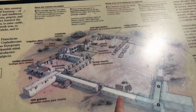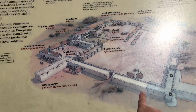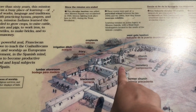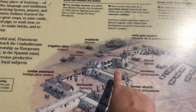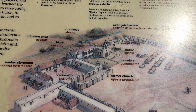We are somewhere along this row right here, and the structures, which obviously once had roofs, no longer do. We're about to move over to this area, and this area is still active and in use, so it is a private area. I was hoping that maybe we could go inside, but out of respect for the church and the services that they hold there, I don't want to go inside and be in their way.